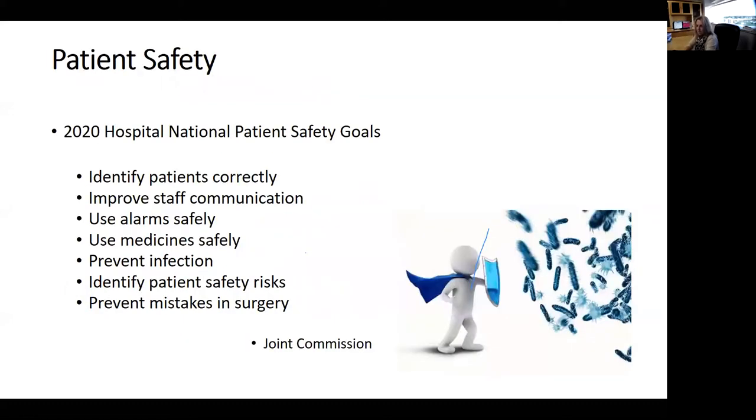So under patient safety, it's going to be really important that all of our residents, faculty, and fellows know what the 2020 Hospital National Patient Safety Goals are. Now these, of course, are things that we do on a daily basis, but our site visitors, whether virtual or in person, are going to be asking questions about our knowledge, so our residents' knowledge. And of course, these are the National Patient Safety Goals. They don't change very much from year to year.